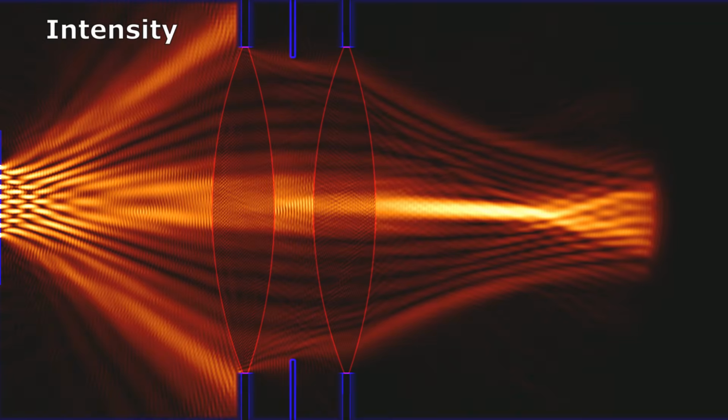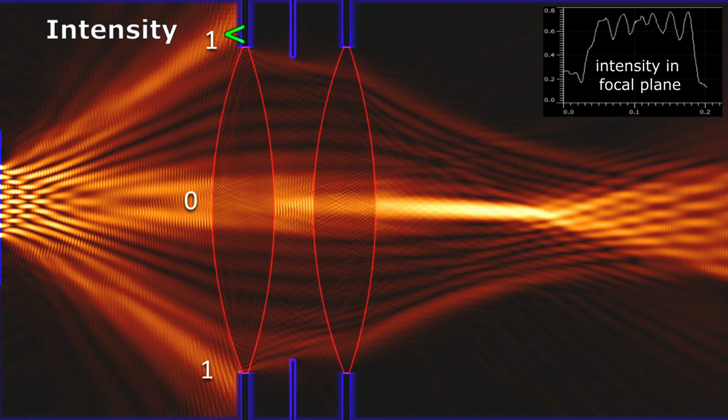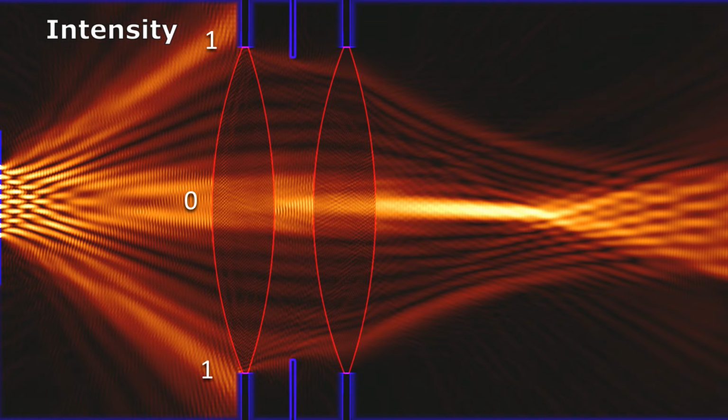When we make these features smaller using the same wavelength, we observe that this system cannot resolve the individual details anymore. And the reason is that the majority of the first order light is now diffracted under quite a large angle, thereby missing the aperture of the lens. And this makes it impossible to recreate the details of the pattern in the focal plane. Now, to get the first order diffraction back into the pupil of the lens, we could of course use a shorter wavelength or use a larger numerical aperture lens.